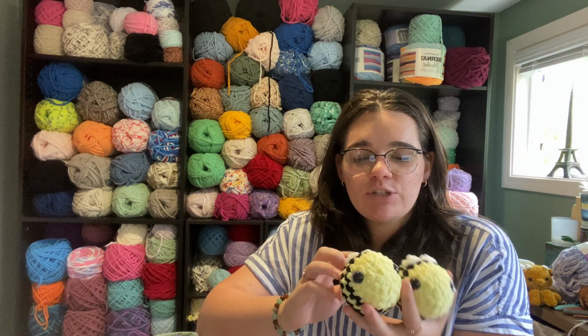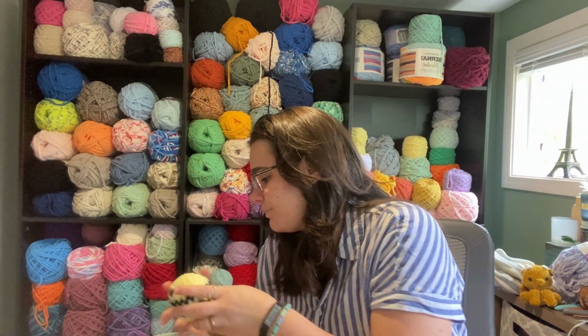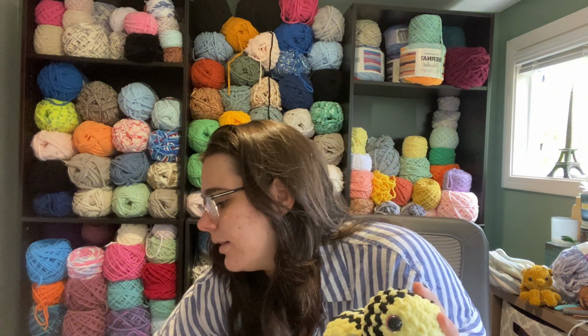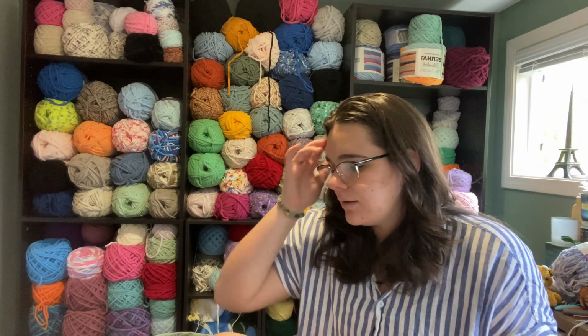It is no-sew. I do plan on having a tutorial up soon. I just need to find the time to film them. But yeah, so I have 1, 2, 3, 4, 5, and 6. And then I do have another 4 that I am bringing with me, but that's in my previous stock that I already had. So I will have 10 in total at my booth.